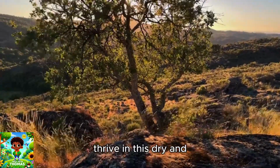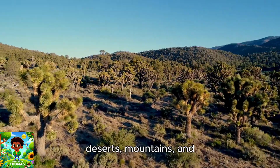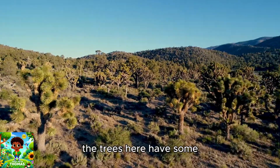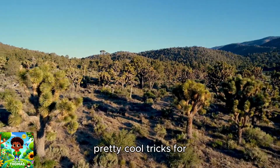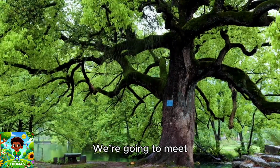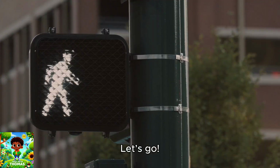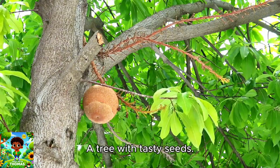Today, we're heading to the state of Nevada, where we'll discover some of the amazing trees that thrive in this dry and rugged place. Nevada is known for its deserts, mountains, and wide open spaces, and the trees here have some pretty cool tricks for surviving in these tough conditions. We're going to meet 10 incredible trees today, each with its own special story. Let's go!